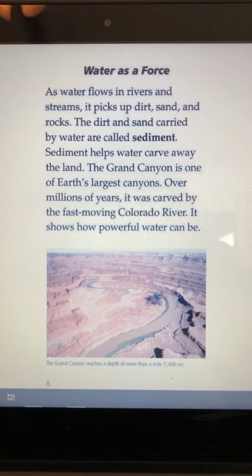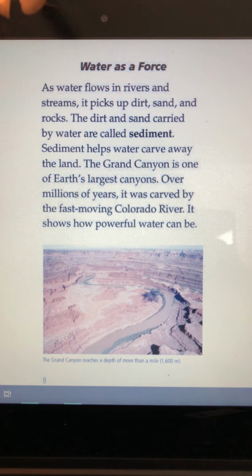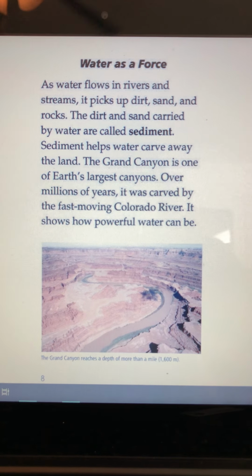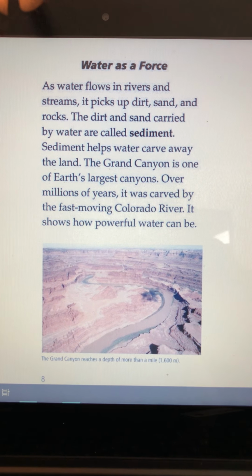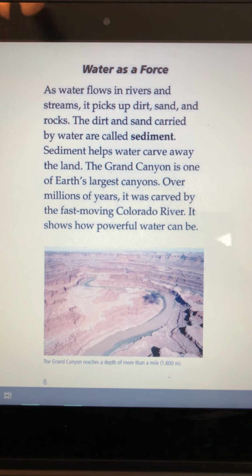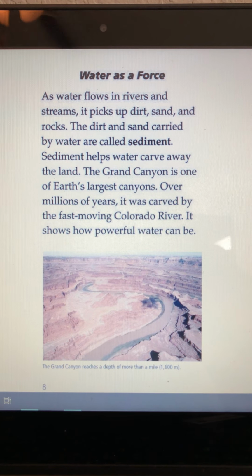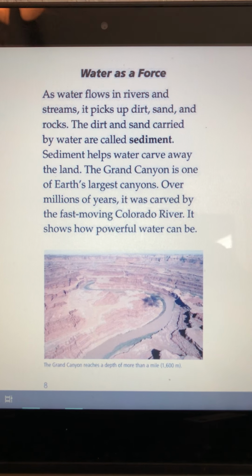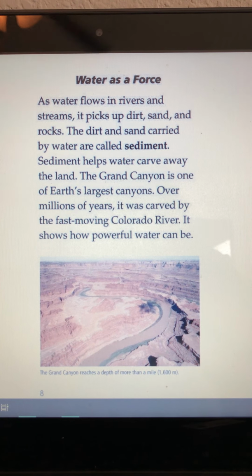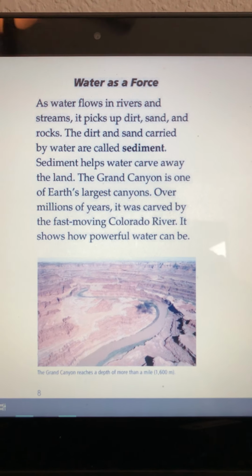Water as a force. As water flows in rivers and streams, it picks up dirt, sand, and rocks. The dirt and the sand carried by water are called sediment. Sediment helps water carve away the land. The Grand Canyon is one of Earth's largest canyons. Over millions of years, it was carved by the fast-moving Colorado River. It shows how powerful water can be. So in our picture, that is the Grand Canyon, and it says the Grand Canyon reaches a depth of more than a mile.